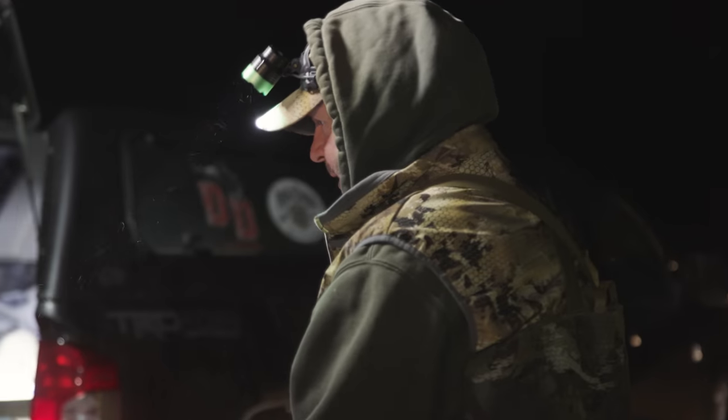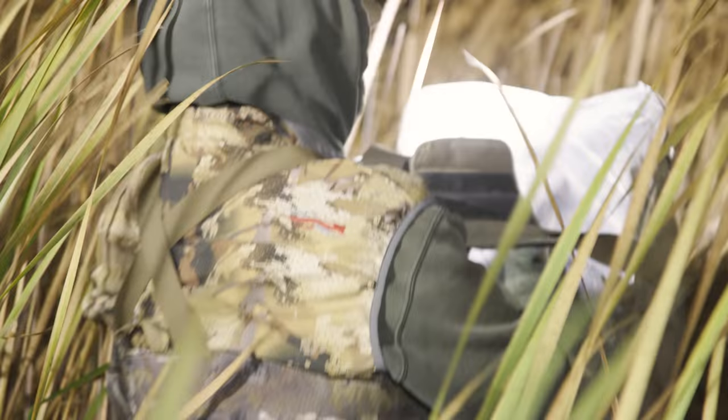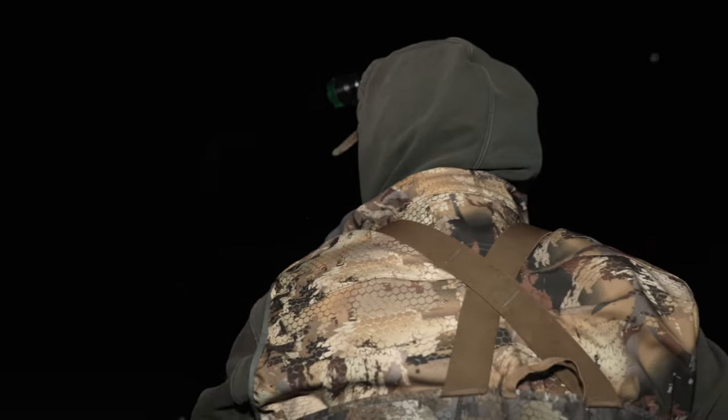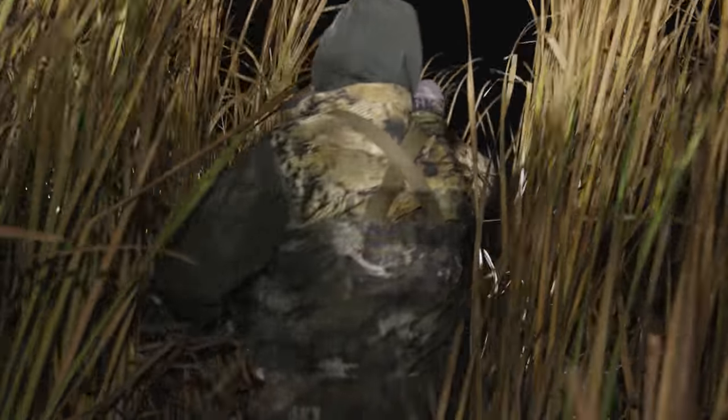Rather than set blinds up, we're actually just gonna set chairs in the cattails. We got cattails that are probably 7-8 foot tall. So we should disappear. I think it's gonna be a good morning. Just need those ducks to move and want to drink, and we're gonna get them here in North Dakota. Those are some tall cattails. Oh, this is awesome cover.